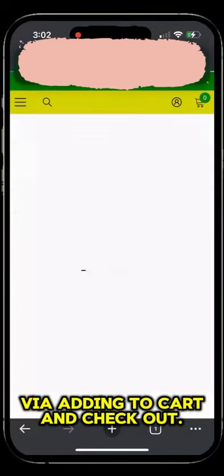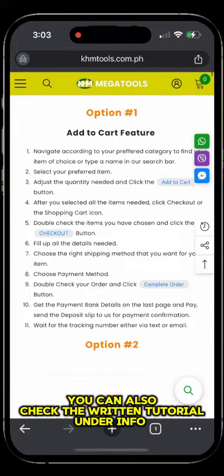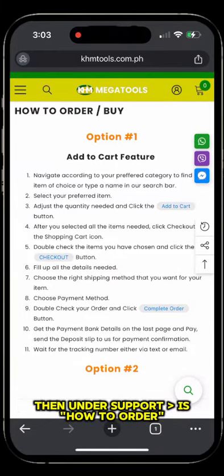Buy your adding to cart and check out. You can also check the written tutorial under info. Then under support is how to order.